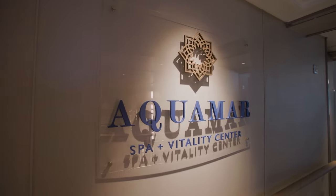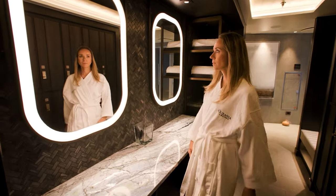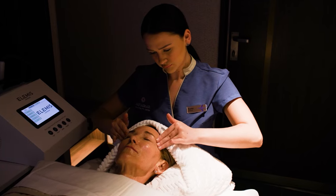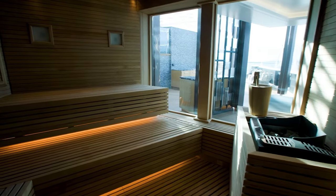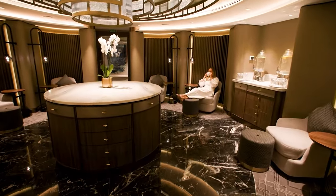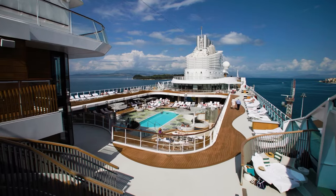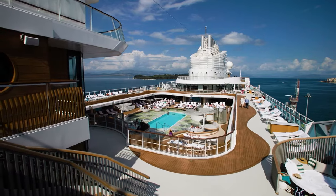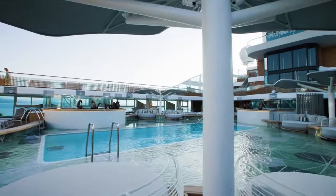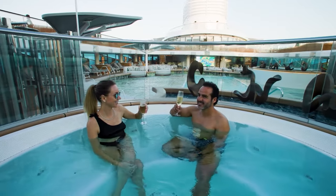The Aquamar Spa is a great place to escape. A relaxing and soothing atmosphere sets the stage for the perfect massage, manicure, or facial. Or just enjoy some of the amenities like the sauna and steam room. You will leave feeling energized and revitalized. And the outdoor area with a jacuzzi right off the pool area and deck is a great place to have a glass of champagne.